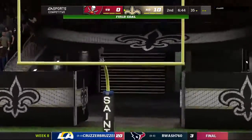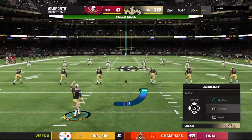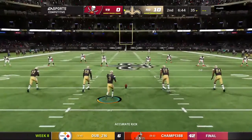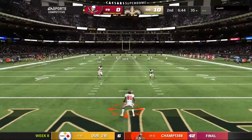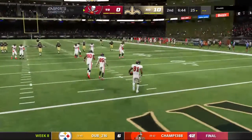And Lutz's kick is good, and the lead moves to 10-zip. So the turnover leads to points as they add 3 there. Yeah, what a sequence there, and a nice win for them. They forced the interception, put together a little drive, and then come away with 3 points.